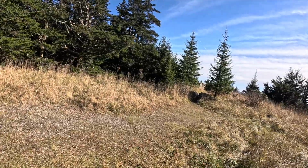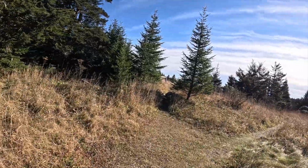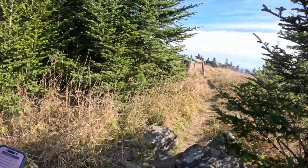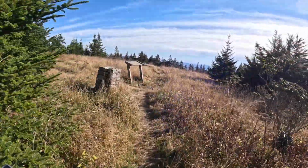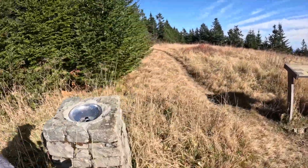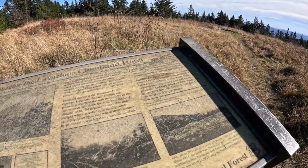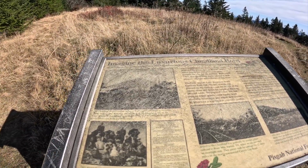It says the air is full of electricity, which is health-giving influence. There are no snakes, no mosquitoes, and none of the little pests that crawl at night. But there's actually a road coming up here. Water fountain doesn't work. Here's a marker. You can't really read it, but the luxurious Cloudland Hotel.